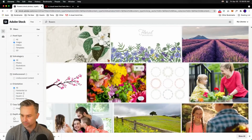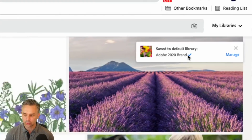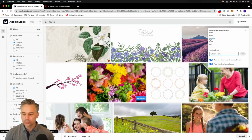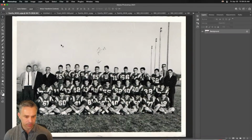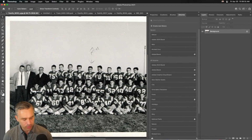When we license them, we want to keep a couple things in mind, because it's saving to a default library, Adobe 2020 brand. So you want to be able to manage those. We can move that to holidays or miscellaneous or nature. Okay, so moving that to nature. Be aware of what account I'm logged in as. If you're me, you might have a couple of different accounts, some for testing. So you want to make sure you go into libraries. Or actually, not even libraries. Check this out, by the way.